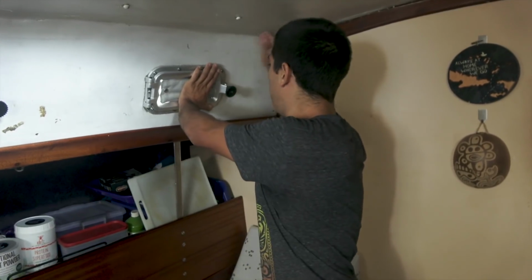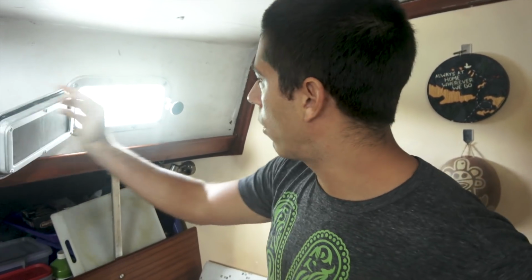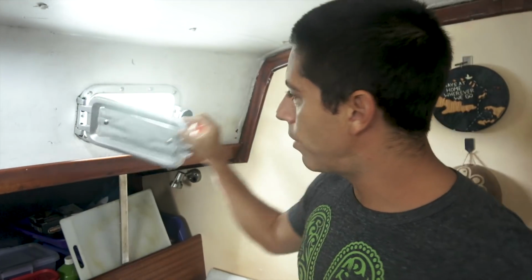All of us know that portholes are not a thing. I guess a porthole is the hole that was cut in here. The port window would be this thing, and the port light would be what we got over here, because you can't open it. Window's open. Okay, I think we figured that out. Now we're moving on.